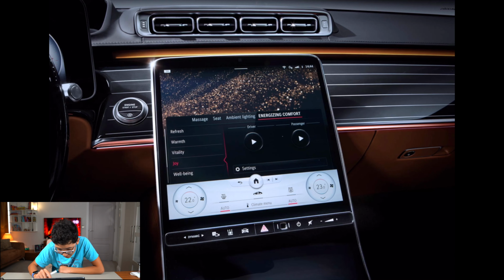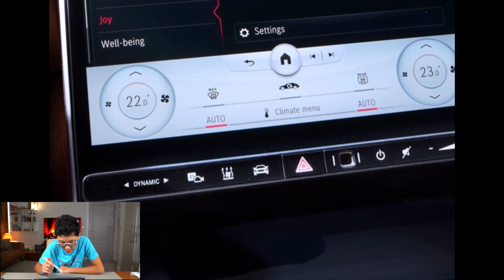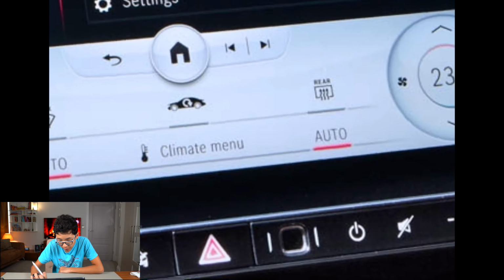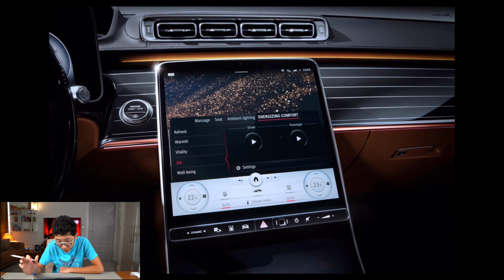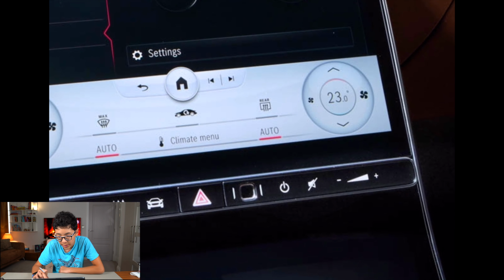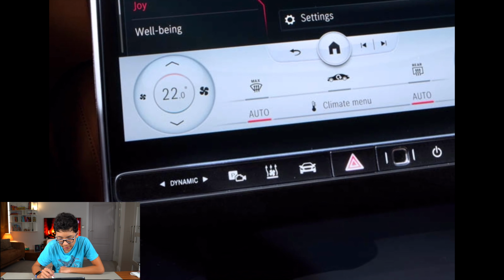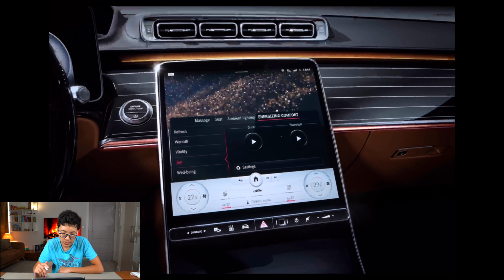Now as you can see here, you got some actual buttons for your shortcuts like hazards. You need those. Now here you got your fingerprint scanner, which is like on a mobile phone. You can create multiple profiles in the system and keep it personalized. Got volume control, mute control, turn off the display, hazards, I don't know what that is, heated seats, I'm not sure, parking, camera, and dynamic. I guess that's to switch driving modes. So yeah, might be hard to use, but it looks beautiful, modern, elegant.